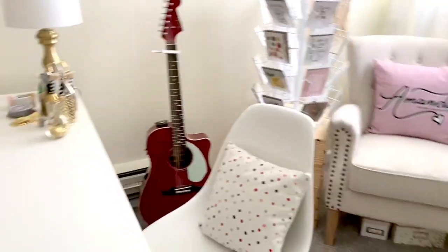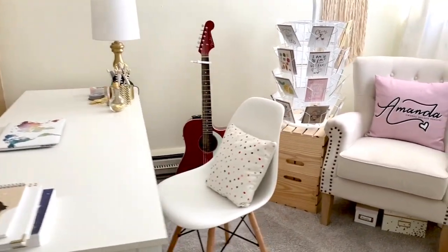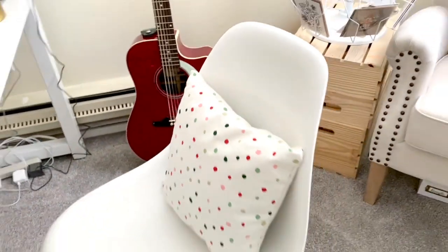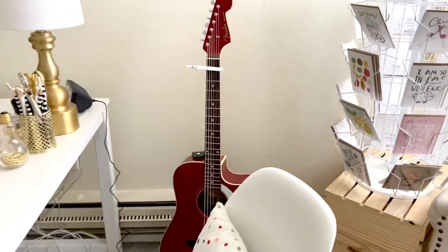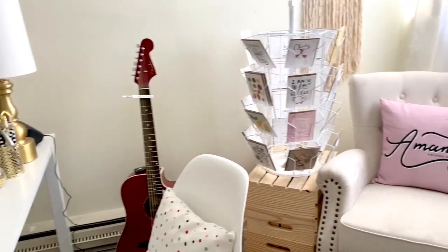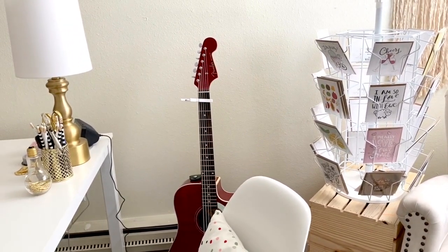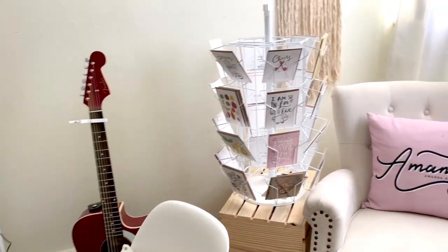I have a little seating area here, and it just looks so cute, especially with this modern chair and the cute little colorful polka dot pillow. And then I have my guitar in here because I'm also musical. I love to play guitar and sing, as some of you may have seen in my videos on Instagram with me and my brother-in-law singing. And I think there's just one with me by myself.